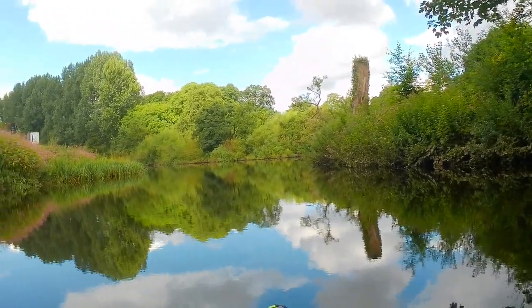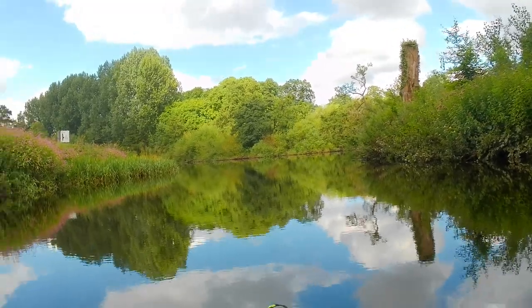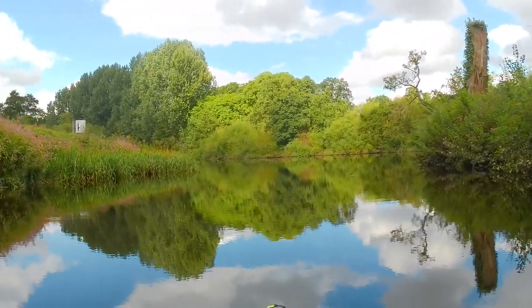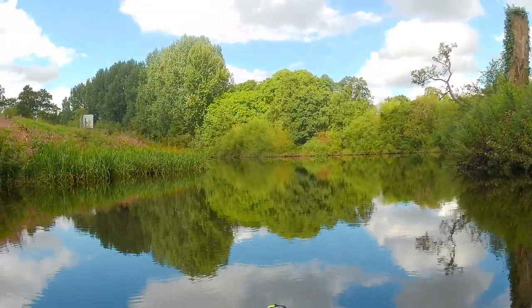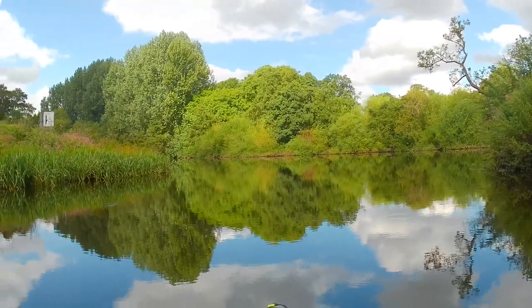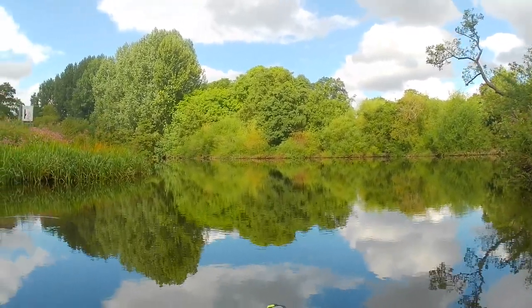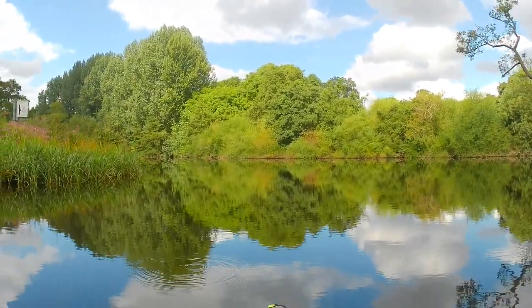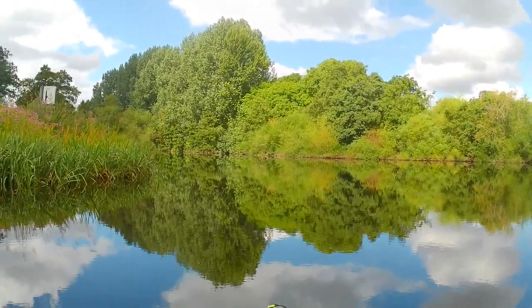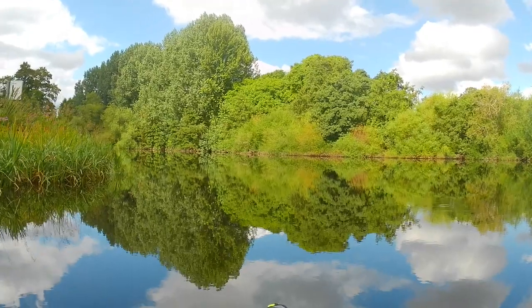Okay, so we're coming to the junction now of this cut and the river, and I can hear the weir, which, if my calculations are correct, should be on my starboard side. And there is a notice that tells me all craft this way, so I think I got it right.